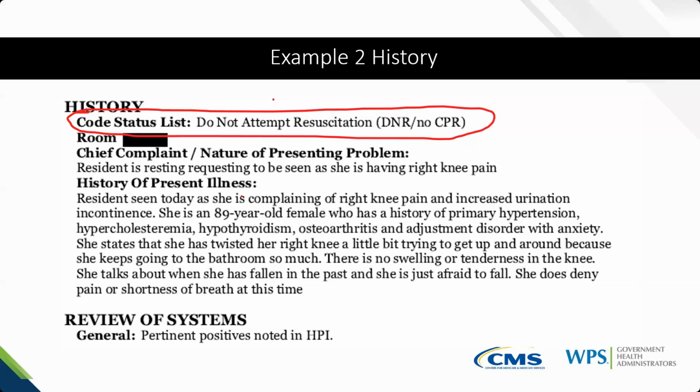The other thing I want to draw your attention to here is the code status as listed on this piece of documentation. This one is showing it is a DNR, no CPR is supposed to be done. So this is really kind of scary for this patient. The other one shows that the patient is full code. This one is showing that the patient is DNR. There, no CPR would be done.